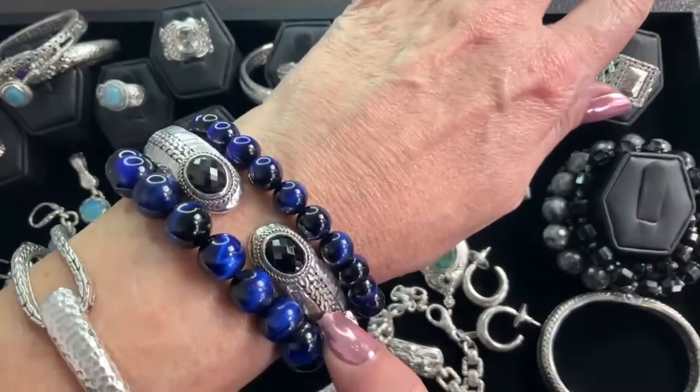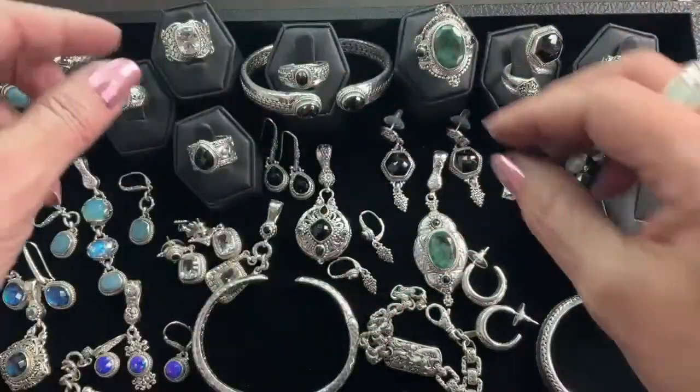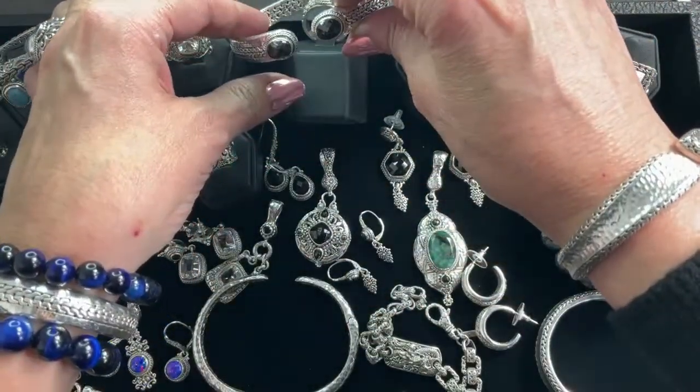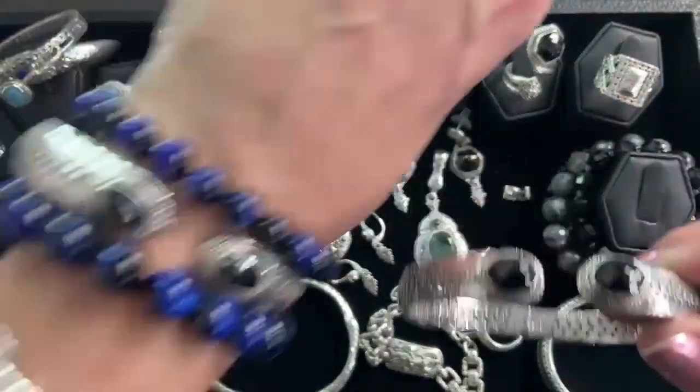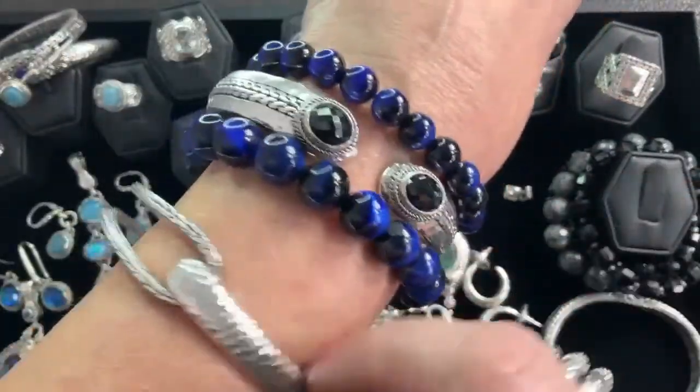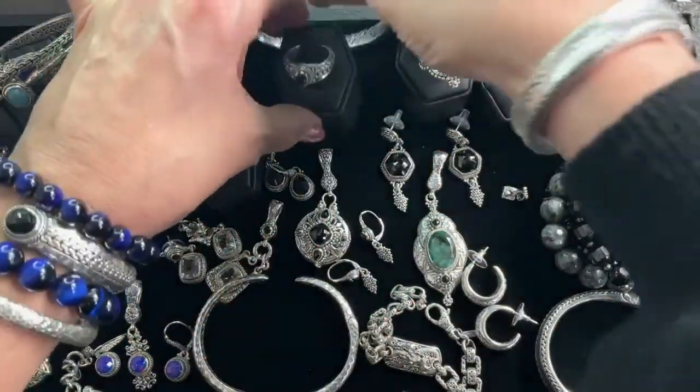How awesome is that? Everybody knows this is the best tip-to-tip ever, right? Love it, love it, love it. It'll fit a 6.75 to a 7.75 inch wrist, and it's $169.99. Yeah, just incredible. See, your silver, your stone.